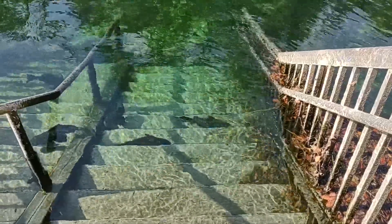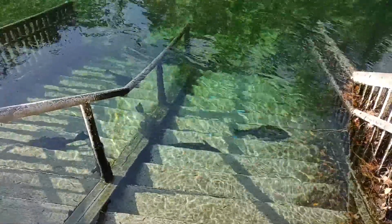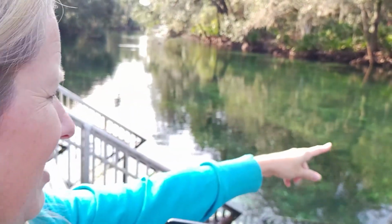Audra. Yeah. I found dinner. Fish for dinner. Grill it up. Look at the fish coming this way.